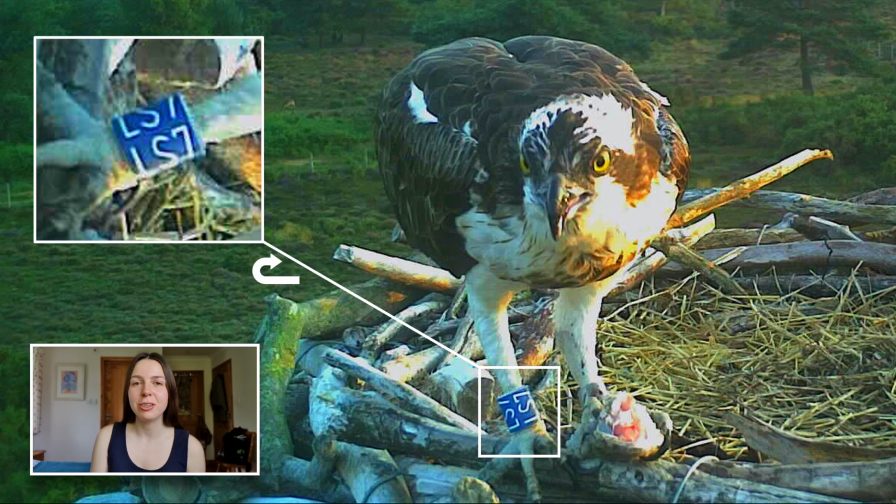But before we do any of that, I want to talk about the name LS7, because there's probably a lot of people out there who either don't know about ospreys or about the way that we monitor them here in the UK, and they'll be thinking that LS7 is a pretty unusual name for an osprey. His name actually derives from the unique alphanumeric code written on the leg ring attached to his right leg.